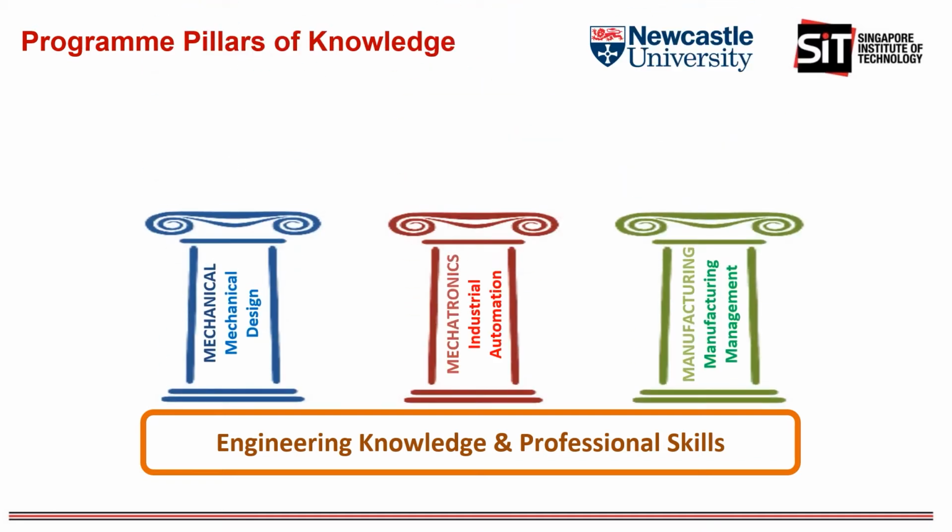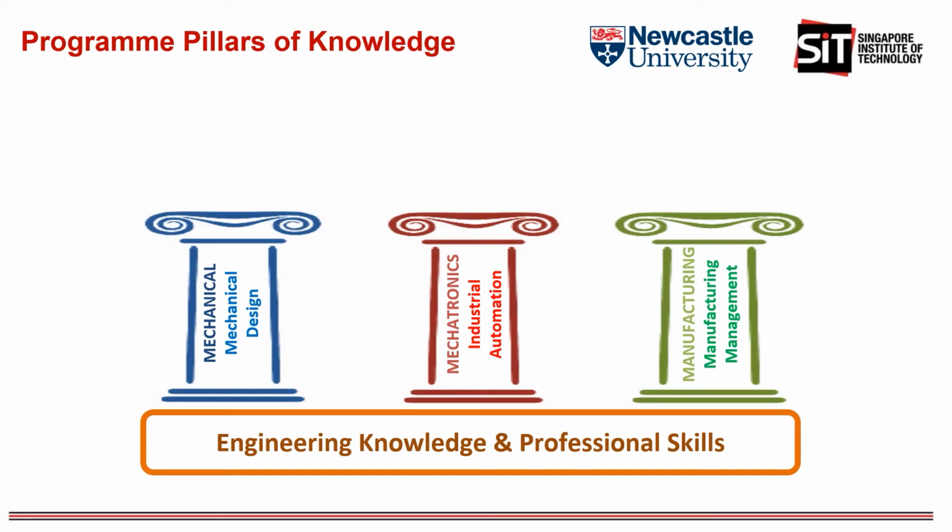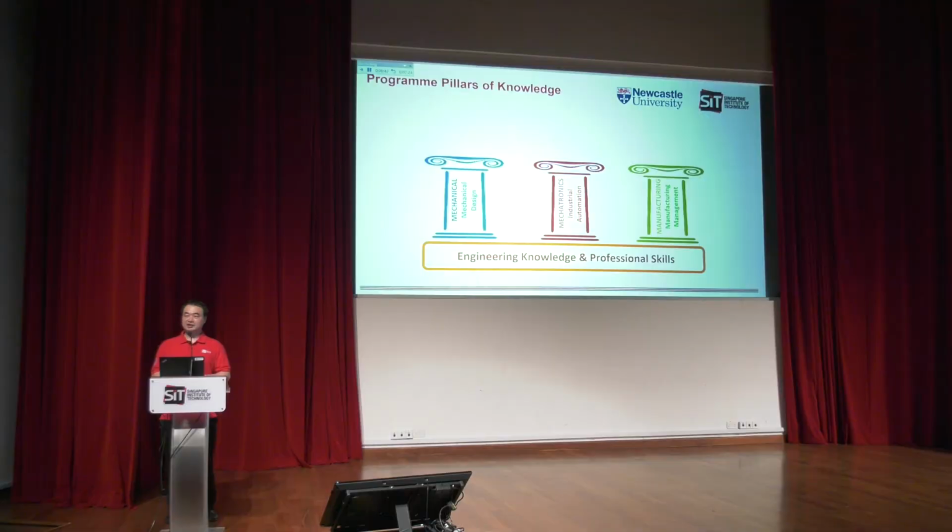For the mechanical engineering pillar, we want our students to focus on mechanical design, particularly on product design. So you understand the design processes from start to finish, and that will be the emphasis there. And the next pillar is on mechatronics. And for mechatronics, we want to have some focus on industrial automation. This allows our students to improve things like productivity processes within a production line, and also incorporate things like robotics or automation to improve these processes.